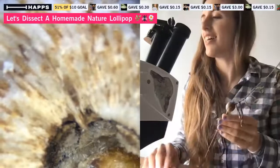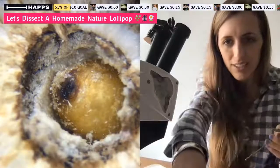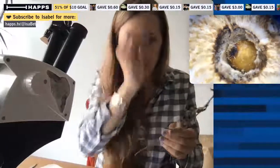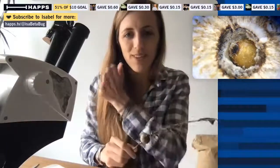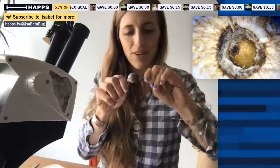Oops. Other way. Actually, I guess I'll switch back to this view for now. Put that little baby up in the corner while we work on this one. All right, so I'm gonna do what I did before as well, where I broke this off.